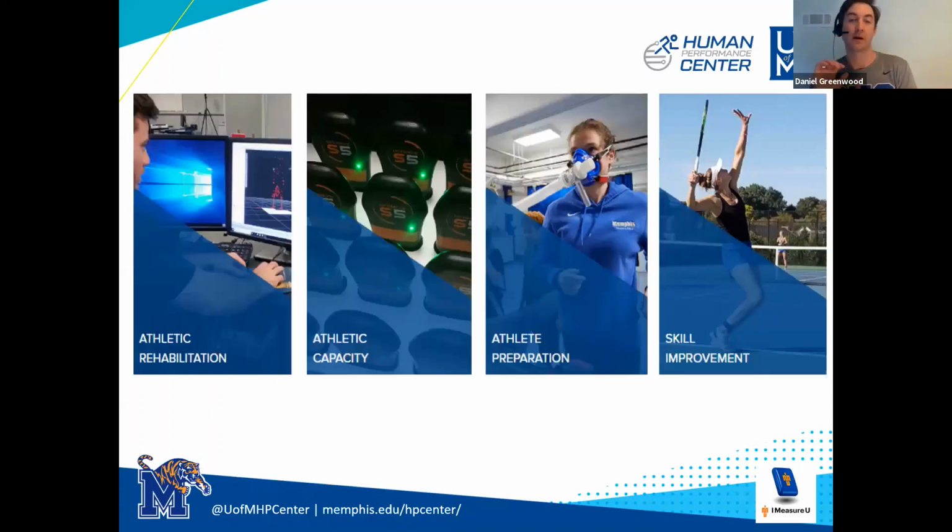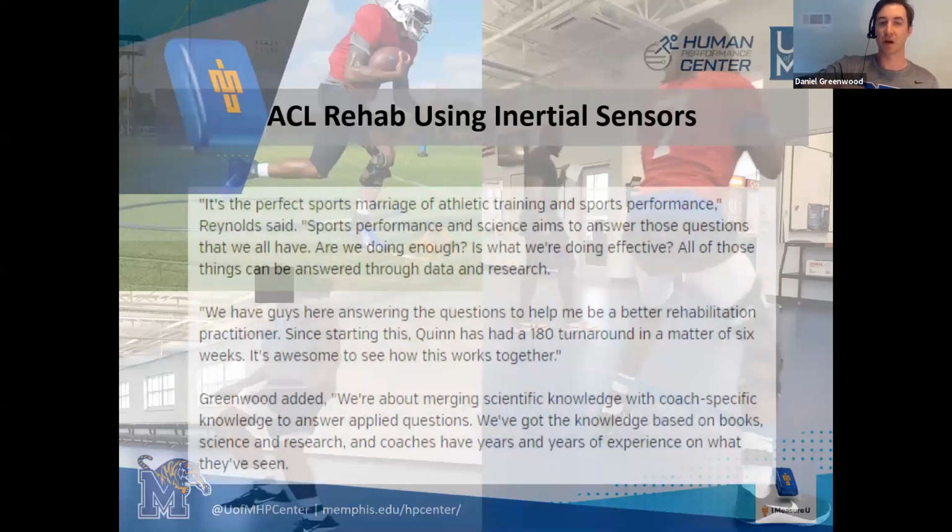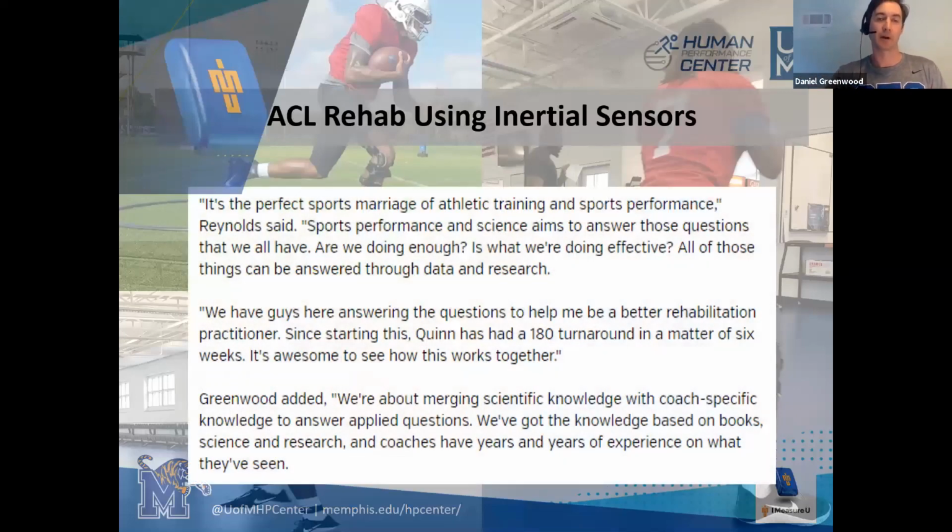So these are the 4 areas that I'm going to share with you where we've used the IMUs, and we're going to start off with our athletic rehabilitation, because I think that one-on-one setting where you're working with individual athletes, especially around lower limb injuries, where you're dealing with asymmetries and recovery from injury, the tracking of data is just vital to add clarity to what skilled athletic trainers are already doing.